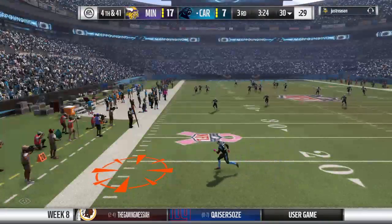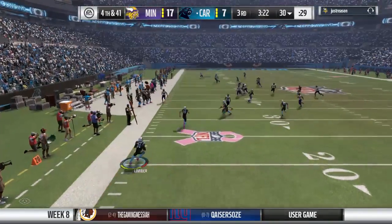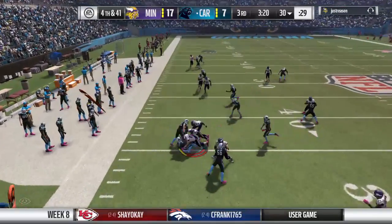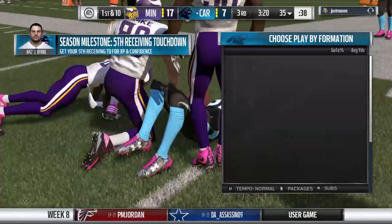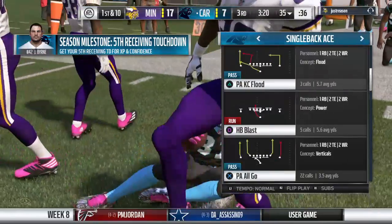Fielded just inside the 20. Nice job on the return there. 16 yards. And possession will switch hands, 1st and 10.